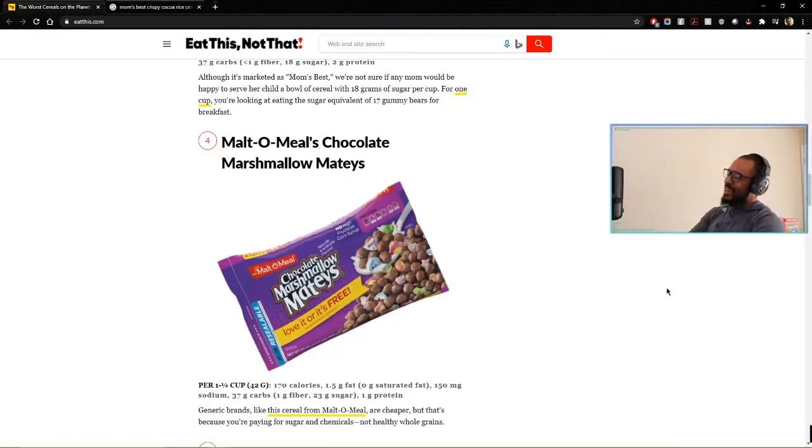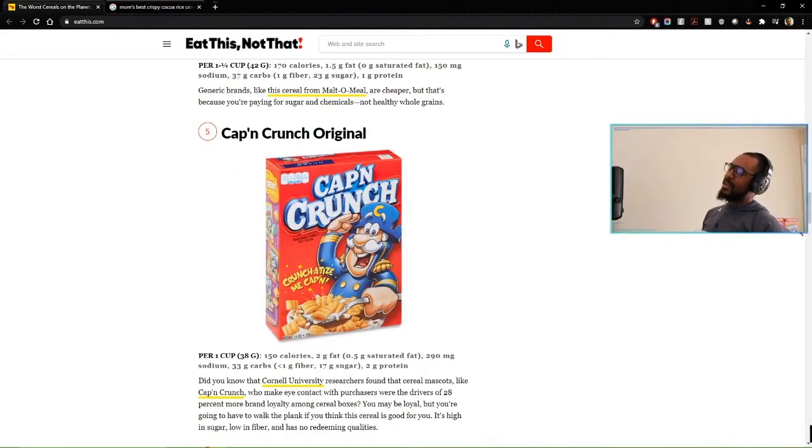Chocolate marshmallow mateys. I didn't know they had a chocolate variant of it. Generic brands like this cereal from Malto Meal are cheaper, but that's because you're paying for sugar and chemicals, not healthy whole grains. I have not eaten a Malto Meal cereal in honestly a long time. You could buy 2 bags of Malto Meal cereal and you could feed a whole family for the entire duration of post-hurricane no power. All right, let's do this.